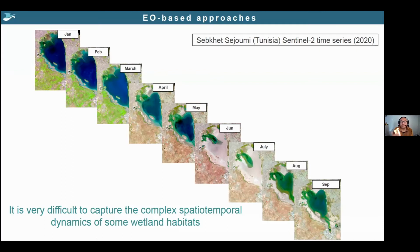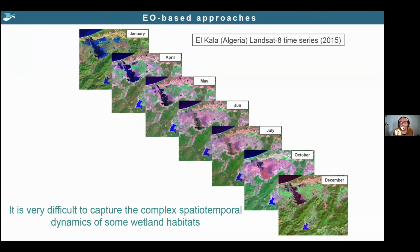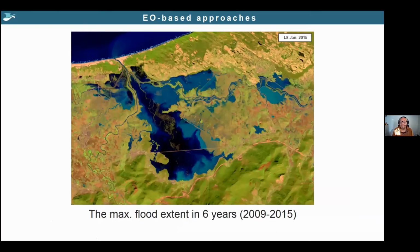So how do we better integrate this dynamics, which is part of the ecological characteristics of Mediterranean wetlands, in the definition and in the total extent of wetland ecosystems? This is another example of a very dynamic wetland in Algeria, in the El Kala region, called La Mekada. Here you see the maximum extent of surface water in this wetland over 6 years. What we can see here is the maximum surface water.